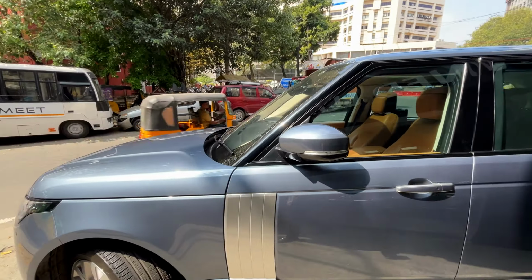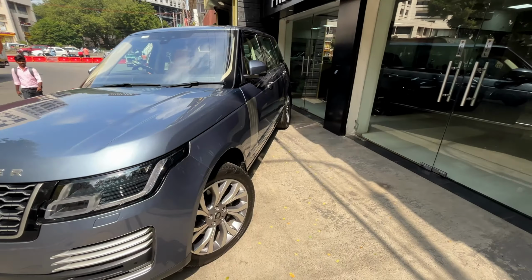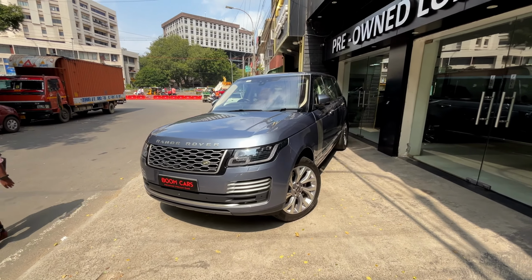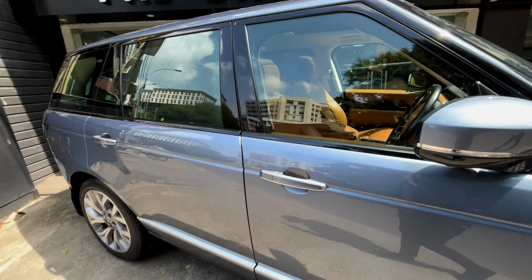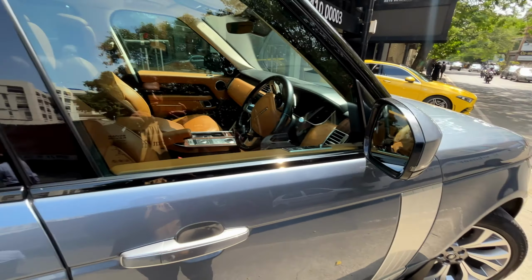This is the top of the line car from the Range Rover, because you know, Autobiography is the last stage. In Mercedes, we have the S-Class. In Range Rover, we have the Autobiography. So this is the top of the line car from the Range Rover. Here we have the keyless entry. Like when you unlock this car, so you can use this and ORVM folds.